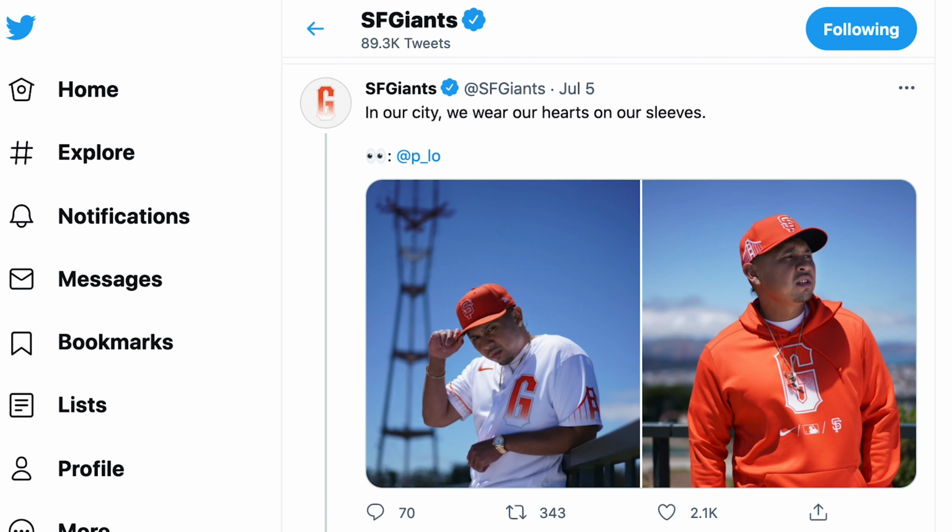I'm a San Francisco Giants fan, so as someone who's both a fan and generally likes to talk about things that are loosely related to art and design, I couldn't resist critiquing these.